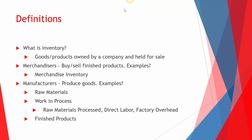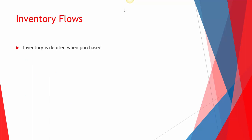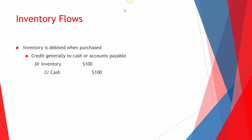But all right, well, inventory flows. When we think about that, inventory is debited when it is purchased, and then usually the credit goes to cash or accounts payable. So again, debit to inventory, credit to cash or accounts payable. That's nice. The journal entries, as we'll see, aren't the most difficult part of this chapter. It's more about trying to find what type of inventory costing method we're going to use. That's where it gets a little complicated.